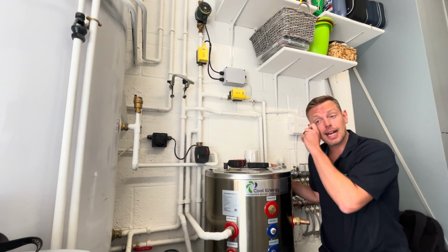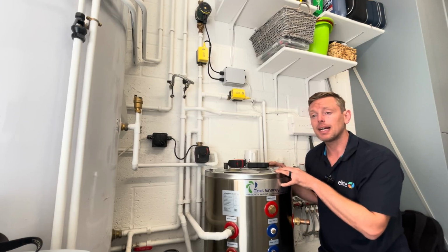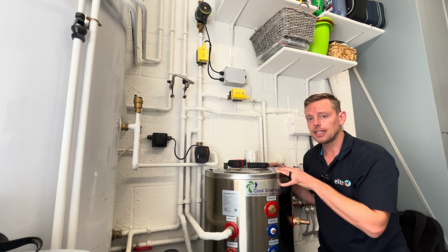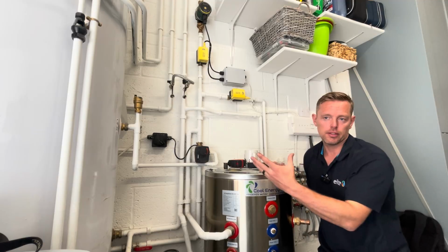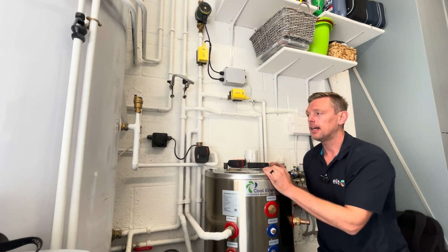The heat pump outside is a 14 kilowatt. They do about 11 kilowatts at -2. I think it's slightly oversized, but obviously they've got it now. Unfortunately, I don't think they're going to swap it. We just need to set this up the most efficient way it can be.